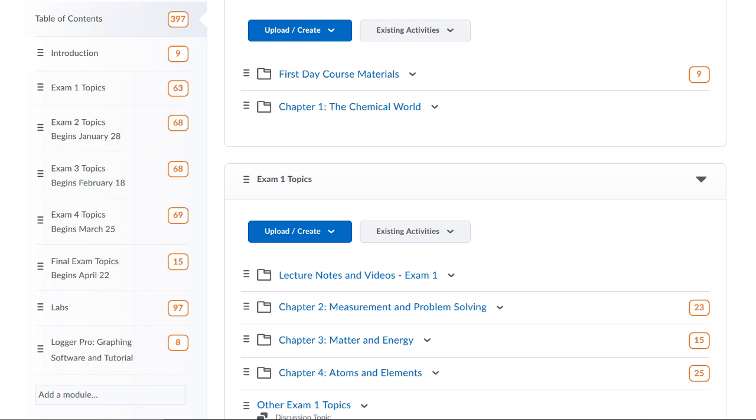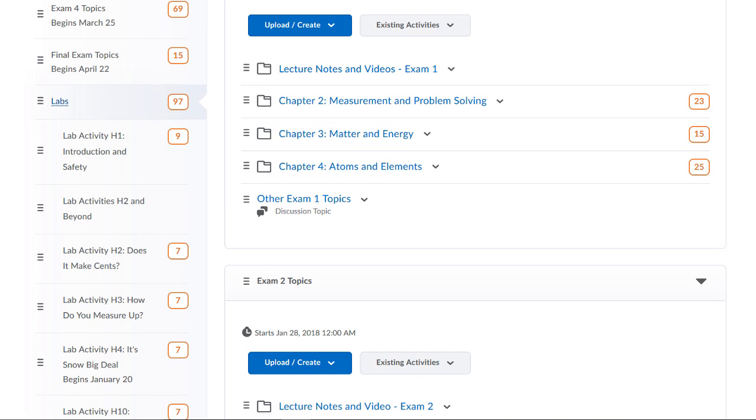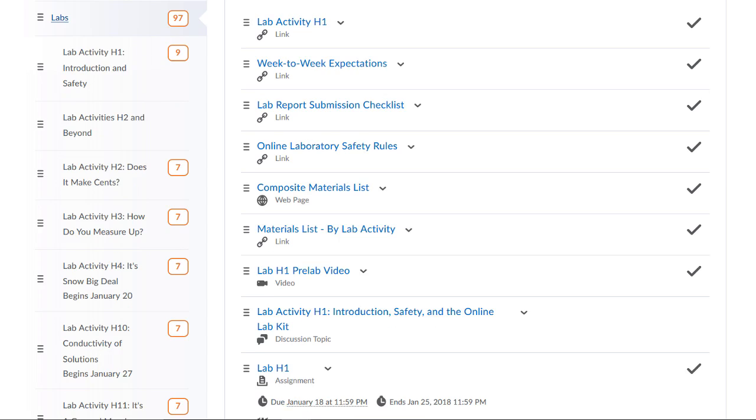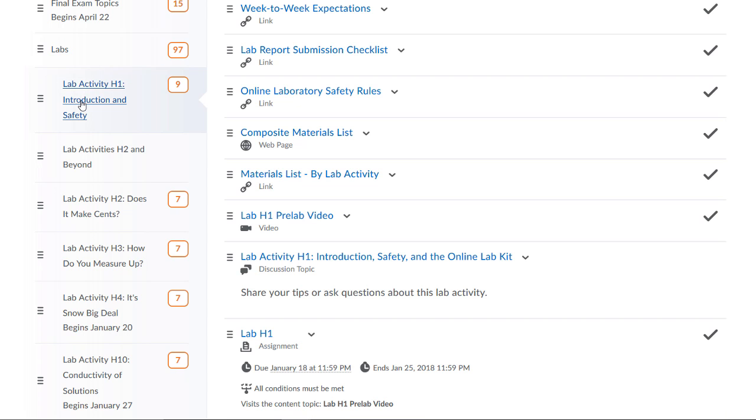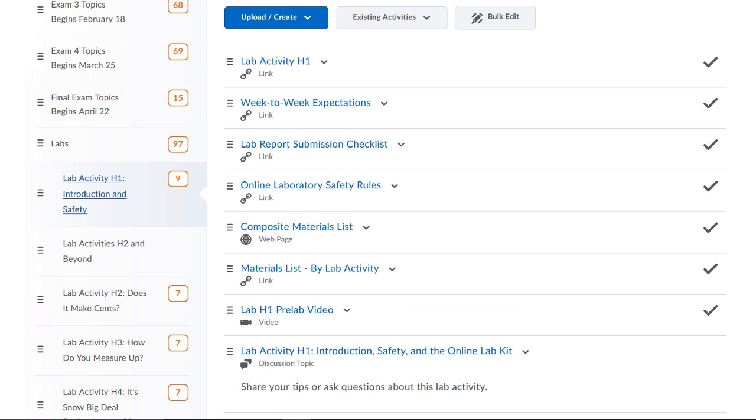But the labs are down here. And if we go to the labs, you'll see that the labs here are labeled H1, H2, and so on. H stands for at-home labs. The first one is one on introduction and safety. If you click on there, then you'll have the different pieces. And again, if you just go through each one of them in order, you can go ahead and just open them up.